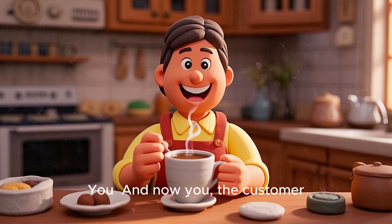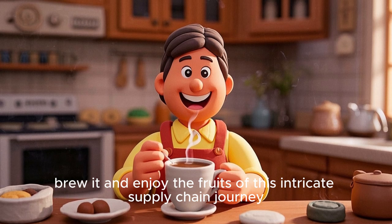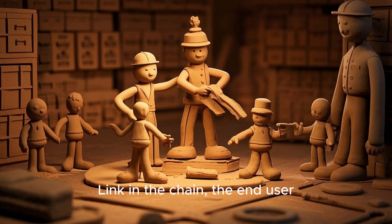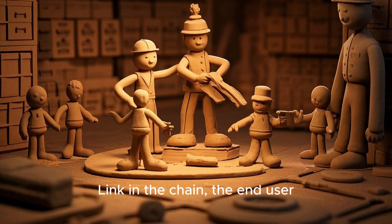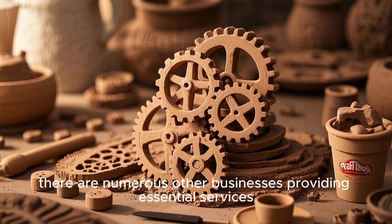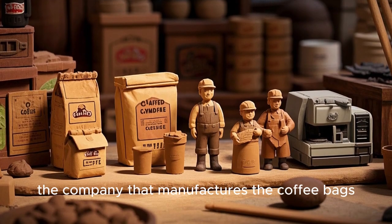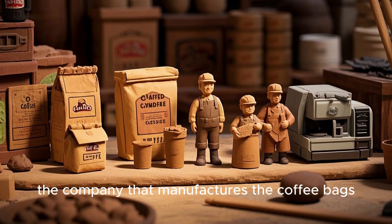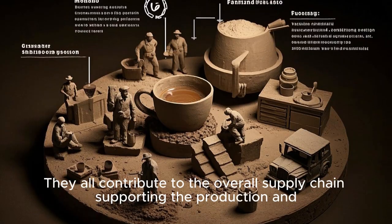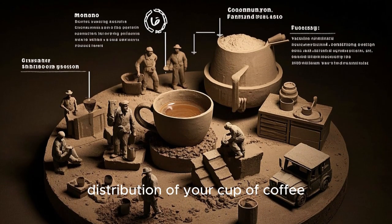And now you, the customer, purchase the coffee, take it home, brew it, and enjoy the fruits of this intricate supply chain journey. Link in the chain, the end user. And don't forget, behind each of these links in the coffee supply chain, there are numerous other businesses providing essential services. For instance, the company that manufactures the coffee bags, the label makers, the truck manufacturers, and so on. They all contribute to the overall supply chain supporting the production and distribution of your cup of coffee.